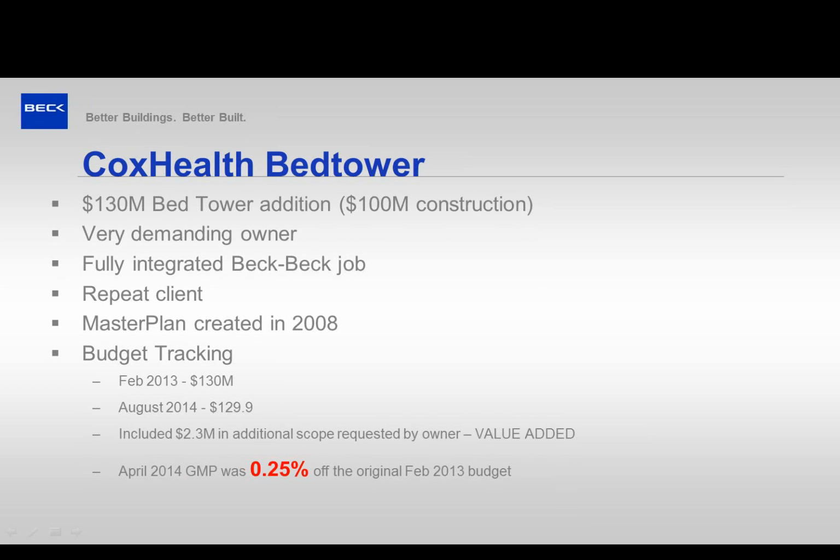August of 2014, so this month, we are sitting at $129.9 million, and the biggest plus we can show from that is that we've incorporated $2.3 million of owner requests, items that were not part of the original scope, where he asked, hey, can we do this? So we've managed to incorporate all that into the project budget.